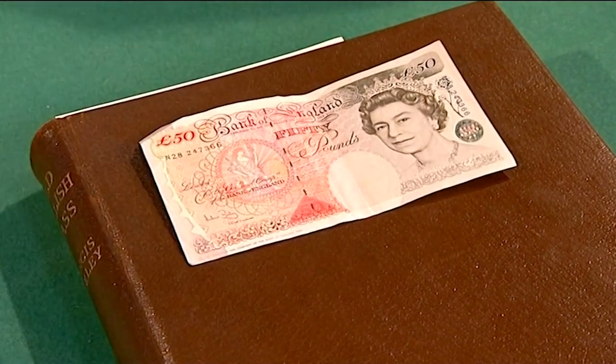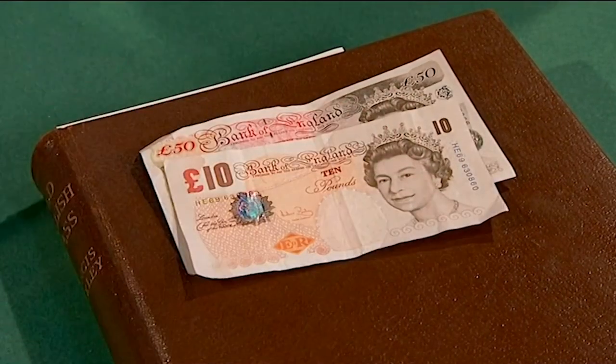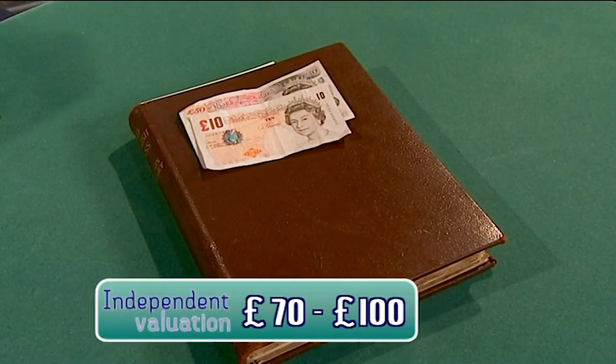I reckon it's worth at least £50 to me. A little bit more. All right, Jenny, well, I will pay a little bit more. How about £60? It's quite a lot of money for a little book. It's a very nice book. It's in nice condition. Let me tell you what the independent valuers and the auctioneers say. They say 70 to 100.